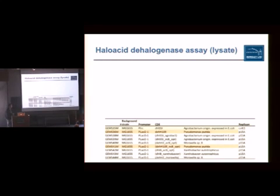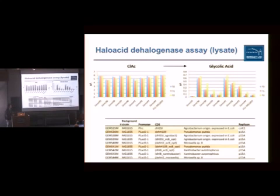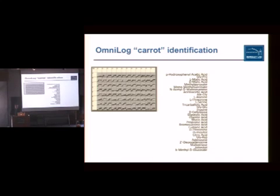But what we've done is we've put all of these different genes into a variety of different expression systems in E. coli and tested them out. And it actually looks like some of the gene candidates that we have are actually pretty effective in converting chloroacetate into glycolic acid. So our next steps are basically to see if we can actually get our E. coli to actually just grow on chloroacetate alone as its food source. We've been also pursuing other methods for identifying carrots. So this is an OmniLog.